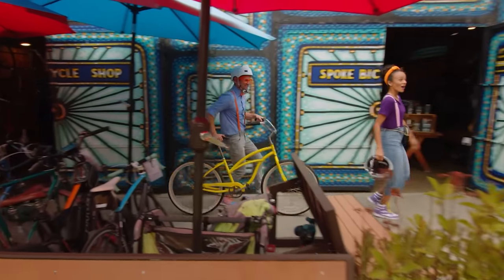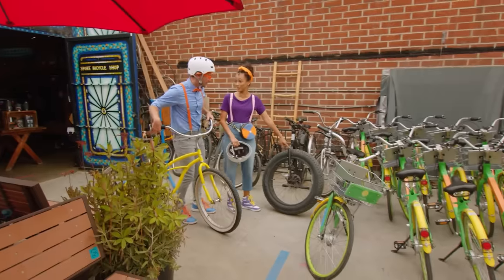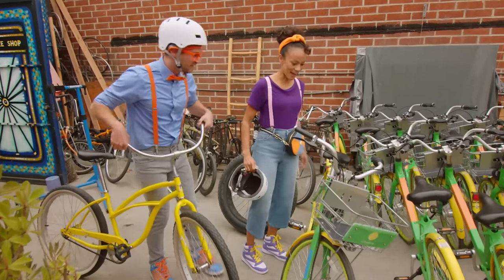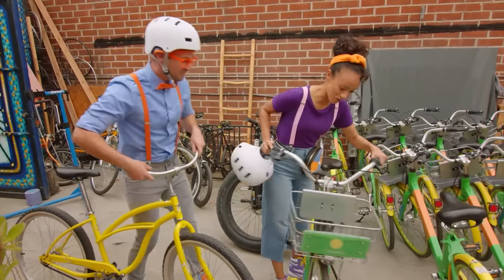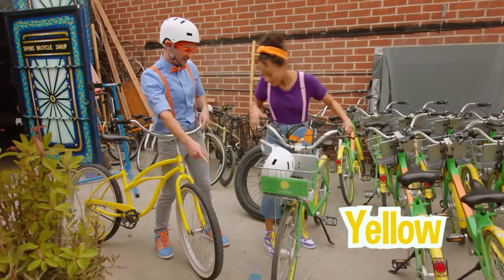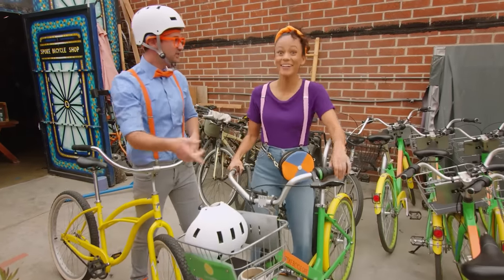Yeah! So excited to see what bike you choose. Look at all of these bikes. Whoa, that wheel's really big. Whoa! Oh, these bikes are so colorful. Yeah, I like these. I think I'll just take this one. Wow, look at the colors. Yeah, and green, yellow, and orange. Wow, so colorful. Whoa. What did you find?